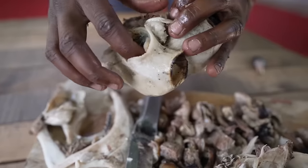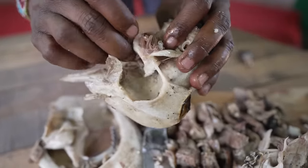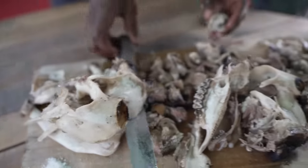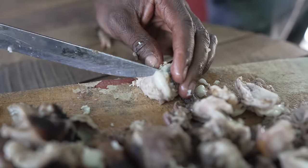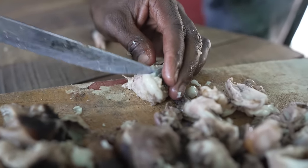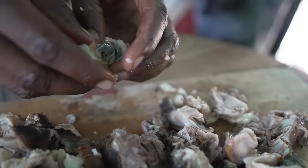Oh, so he's just cracking that skull. Oh, the eyeball. Did it cut the eyeball in half? Okay. Never seen this before.